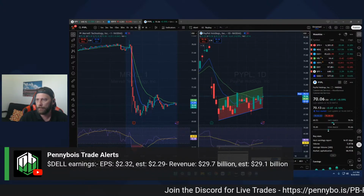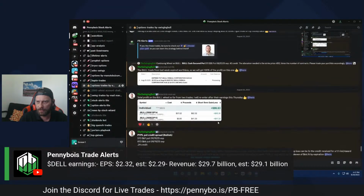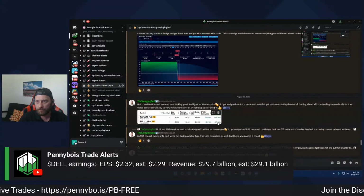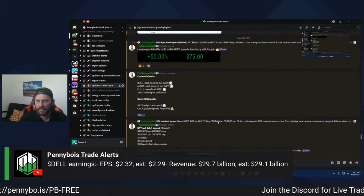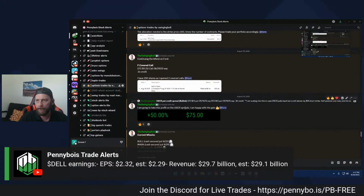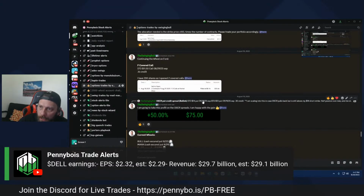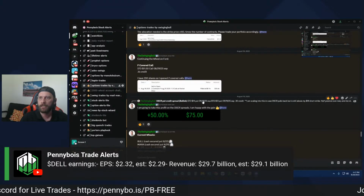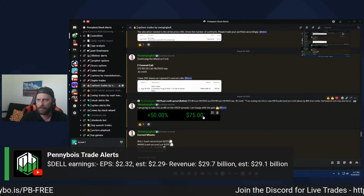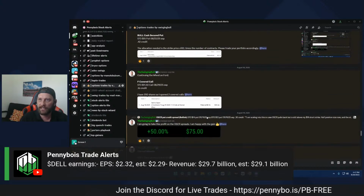Okay, kind of running out of time here. Let me go back and let y'all know some of the other trades I was doing. Matter of fact, let's go here. Okay, this is when I was trading OSCR. This was another spread trade, a put credit spread. I got 50% on that, so I went ahead and took that profit.